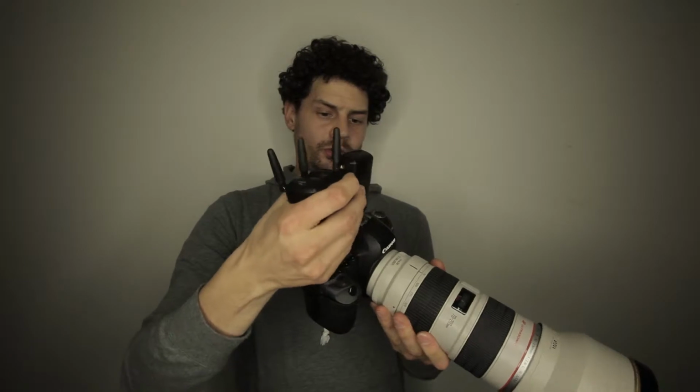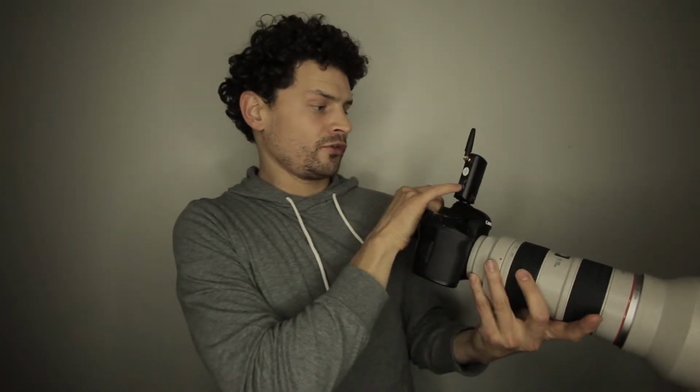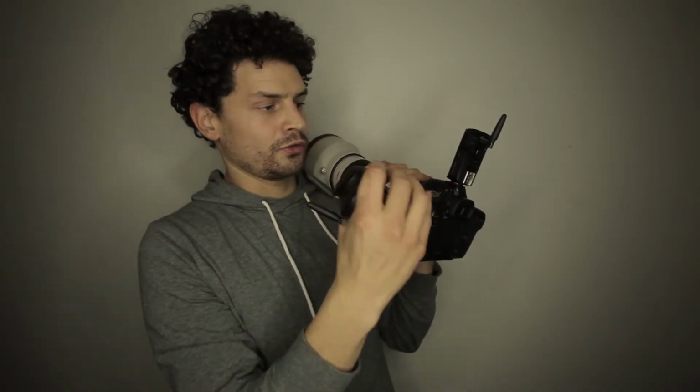They're 2.4 gigahertz wireless units. They go into the hot shoe of your camera, and they don't fall out. These are transceivers, so they could be transmitters or receivers. They have a slide switch for on and off, and then you can choose your channel, 1 to 5. It also has some outputs, so if you're not using a hot shoe mount, there's a camera out, PC sync, and flash, so you can use this as a camera trigger also.